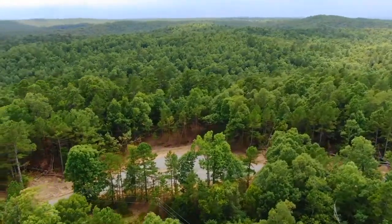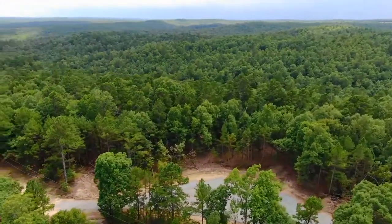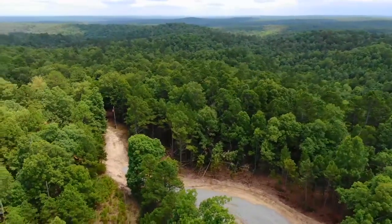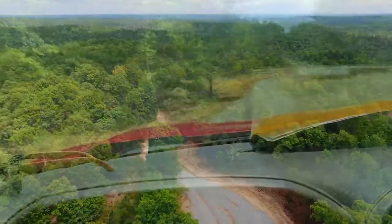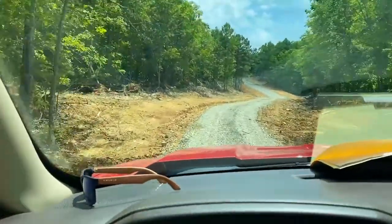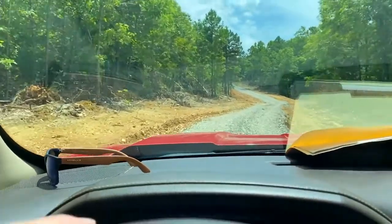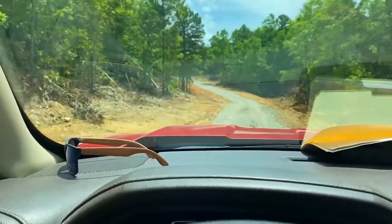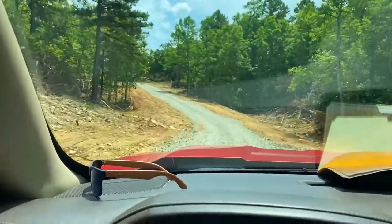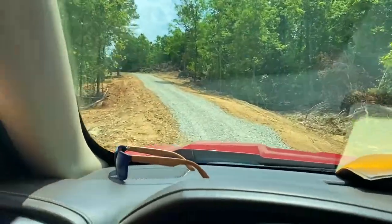Okay, so that's going to be the end of the private road that goes back to the cabin. This sits at the very end of the road. This is as private as it gets. You could gate the property if you wanted to, since it's at the very end of the road. This is just us kind of driving down the private road to get to the cabin. Gorgeous out there. The hunting is phenomenal.